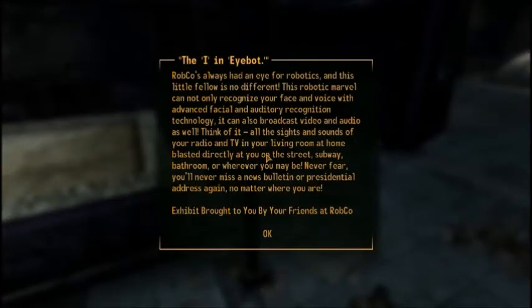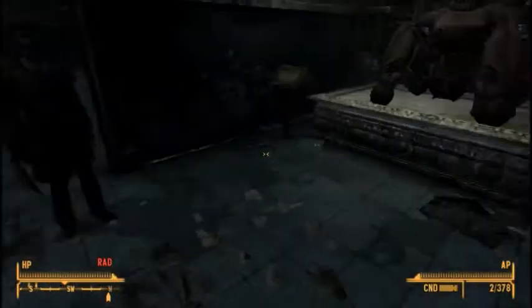Ronco has always had an eye for robotics, and this little fellow is no different. This robotic marvel can not only recognize your face and voice with advanced facial and auditory recognition technology, it can also broadcast video and audio as well. Think of it. All the sights and sounds of your radio and TV in your living room at home blasted directly at you on the street, subway, bathroom, or wherever you may be. Never fear, you'll never miss a news bulletin or presidential address again, no matter where you are. Exhibit brought to you by your friends at RepCONN.